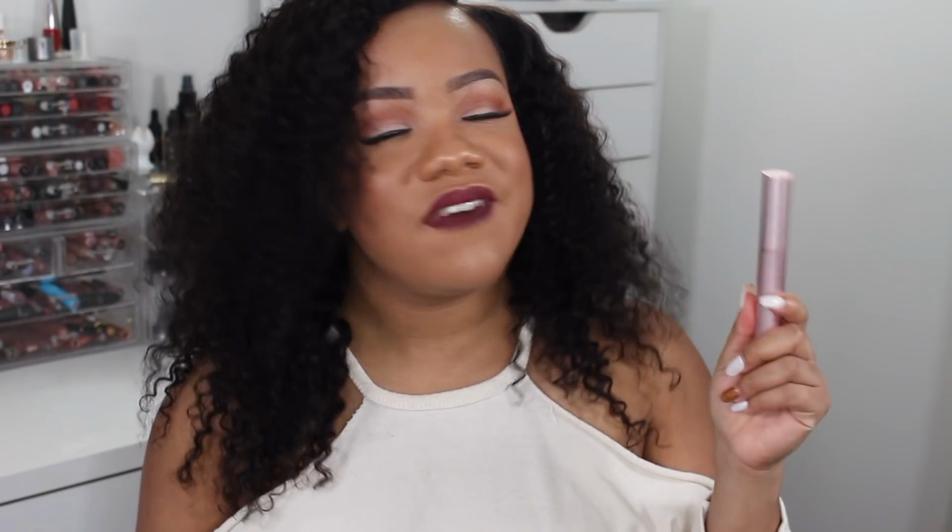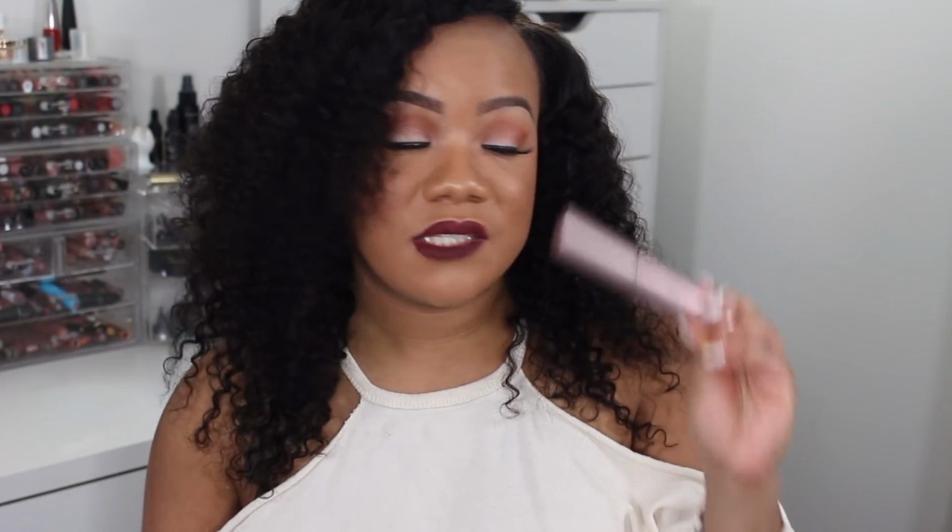First one being the Too Faced Better Than Sex mascara. I believe I talked about this last year as well, but I used the hell out of this again this year. This one's actually empty. I had to dig it out of my empties, but love this mascara. It's just a cult favorite. It's a classic. I understand why people love it. I hate buying high-end mascara, but this is a really good one and worth the money.